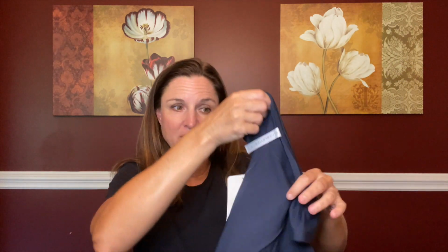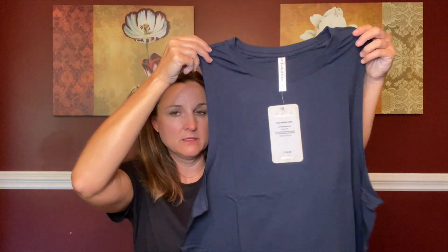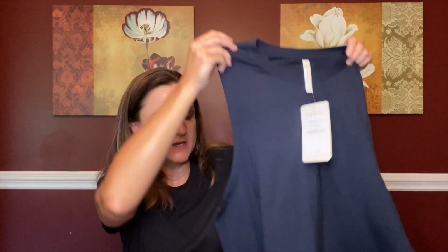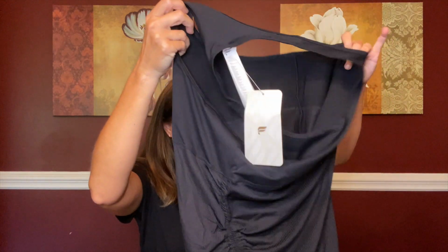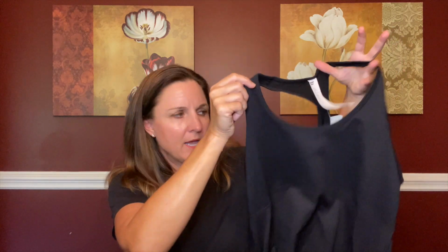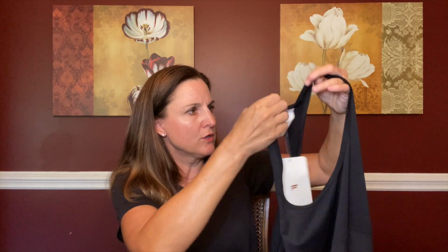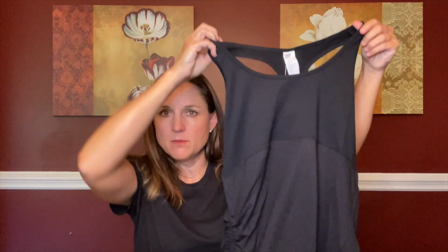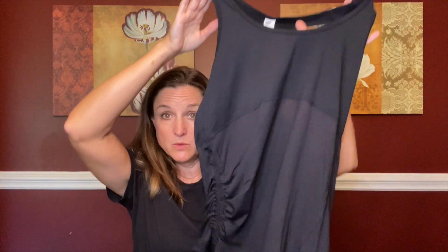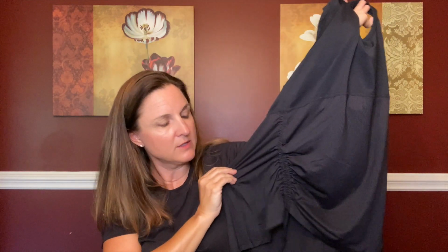Next, I have a Jade muscle tank. I wanted to try out their shirts to see how those fit. A curved cinch tank. Again, I don't remember the method to my madness, how I decided what to order, but I'm pretty sure this was on sale and then 50% off. Oh, look at that little cinch right there. It's cute.